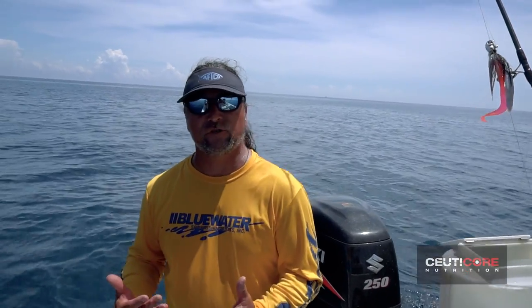I don't think you should throw that again and again and again. He didn't eat it the first time. Yeah, I think you're desensitizing the cobia that way. I think immediately somebody should back you up with the live bait.